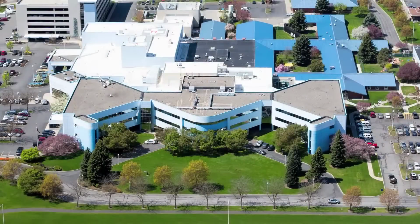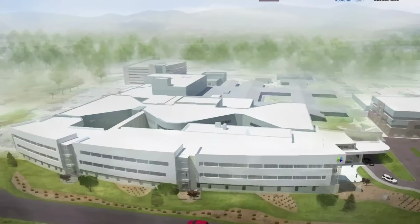As a result of that, we've experienced significant facility capacity constraints, and the hospital board has therefore made a commitment to a large 100,000 square foot expansion of the hospital. We intend to break ground this June, and the project will be comprised of several different components.